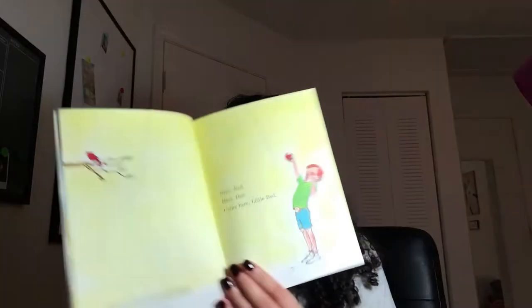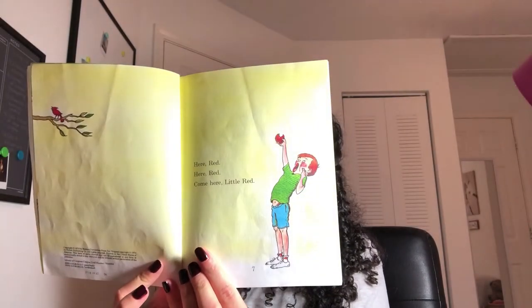Here, Red. Come here, little Red. Come here to me, little Red. Run, run, run. Here's a cookie for you. I want to play. We can run and jump. One, two, three. Here we go.